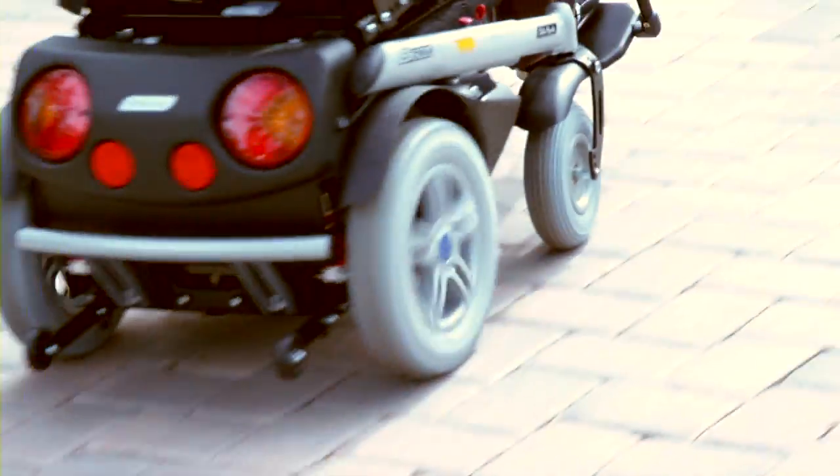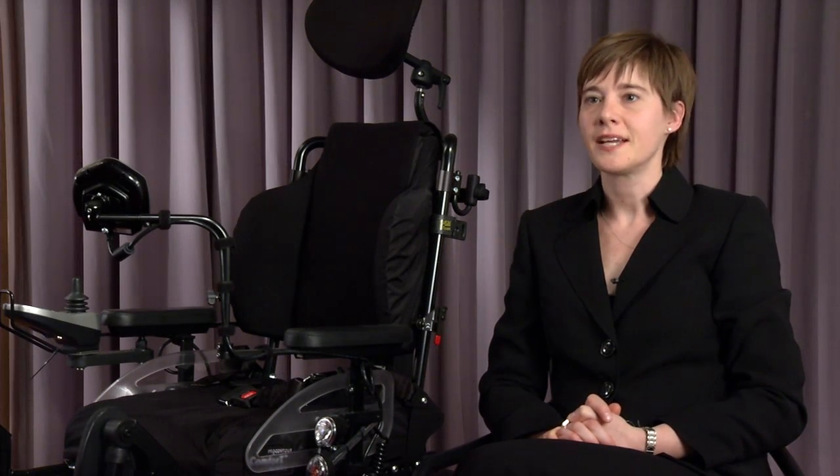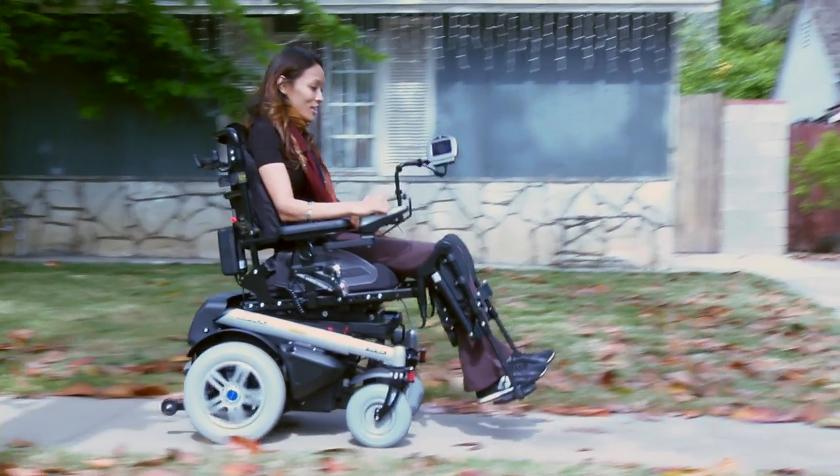The Otto Bock B600 comes with gearless, brushless motors. Our closest competitor for the B600, both here and in Europe, is probably the Permobil. Permobil and Otto Bock have been competing in the power wheelchair segment pretty closely for a number of years.